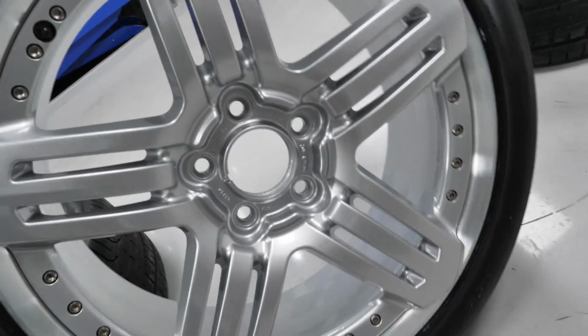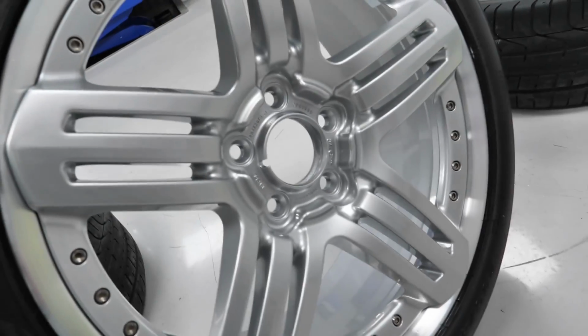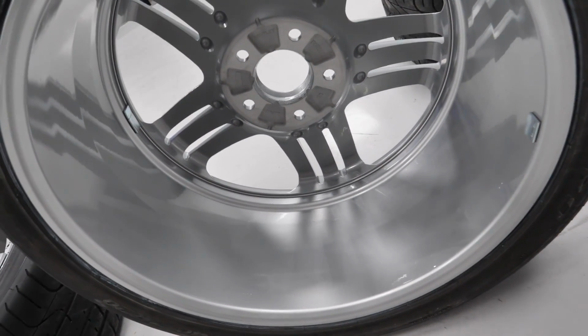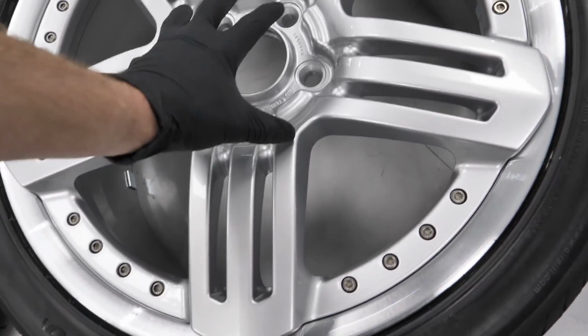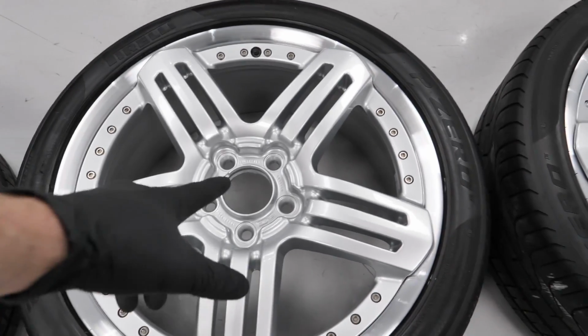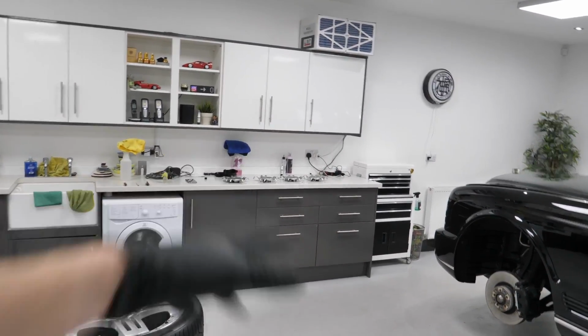Fast forward a week and we have the wheels back. Currently work in progress, applying the ceramic protection inside and out. It's a bit better, huh? They're a split rim, so all the bolts come off, the central panel comes out. This is a polished lip, it's all acrylic lacquered powder coat front face. I've got the center caps to treat and polish as well.